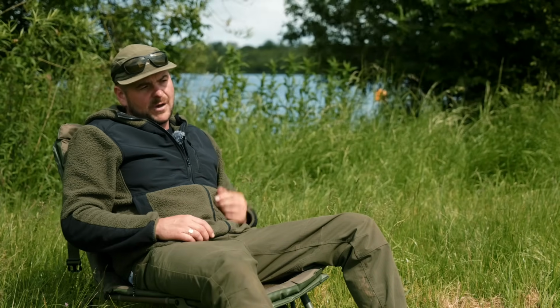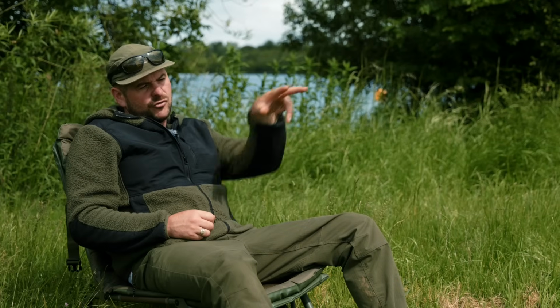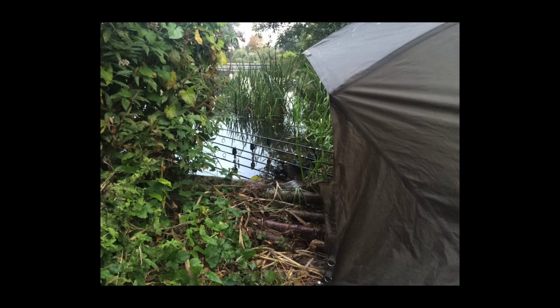I'd seen these fish wake up the next morning, so I obviously got myself out in the swim, put 2 rods in that trough and put one right up towards the island to the right.